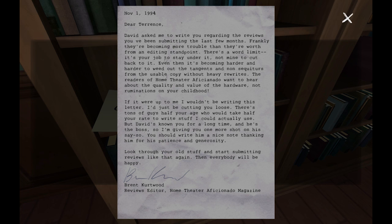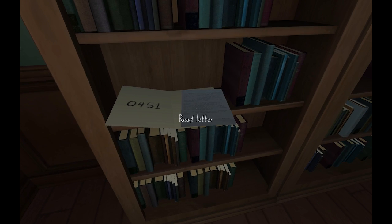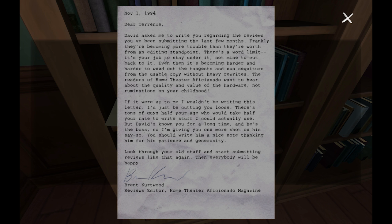Well, maybe this is the code. 0451. 0451. All right, here we go.